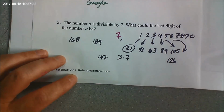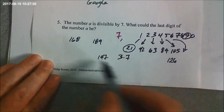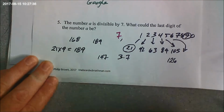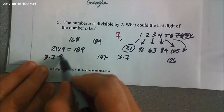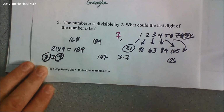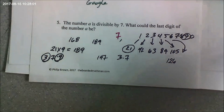That's 3 times 7, right? Times 9, right? That means 7 goes into, so watch. 21 times 9 is 189. Yes, no? Okay. 21 is 3 times 7, times 9. Do you see? So 7 goes into this 27 times. Oh my god, I get it. Wait. Okay. Do you see?